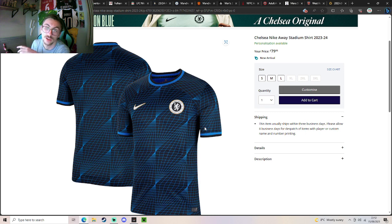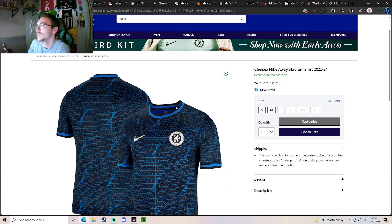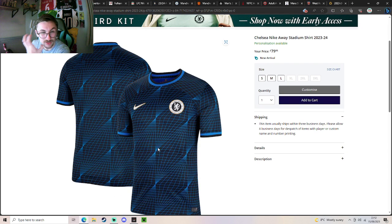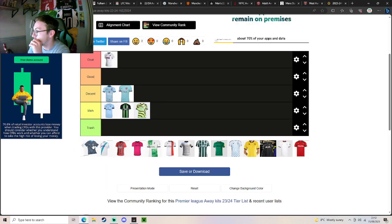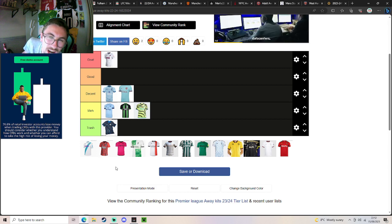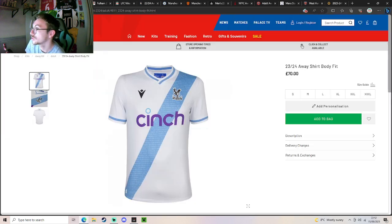Now their home kit was really nice. Their away kit, I don't like it. It gives me a bit of a headache, to be honest. The weird lasers are just weird. The badge is cool, how it's a bit darker. Don't think I can look at it another way. So that's quite cool. But yeah, I'm not a fan of it. It just gives me a bit of a headache looking at it. So for that factor, I'm going to click off of it. Oh, spoiler. They're going to go down there in the trash. Trash, Chelsea, you trash. Next up, we have Crystal Palace.